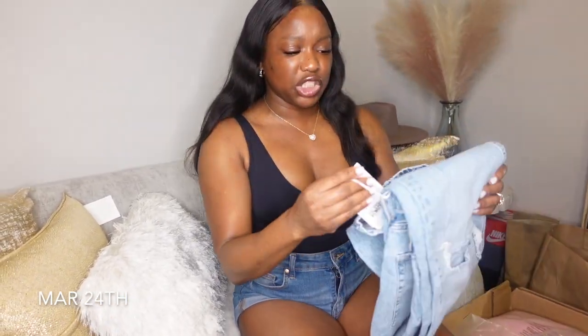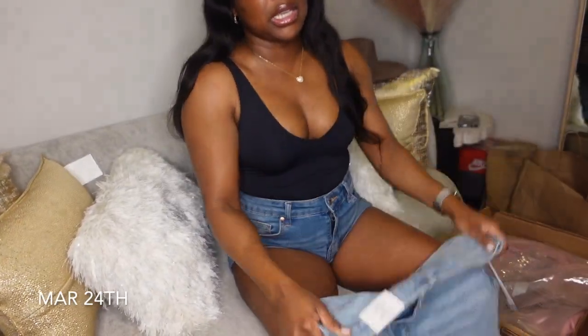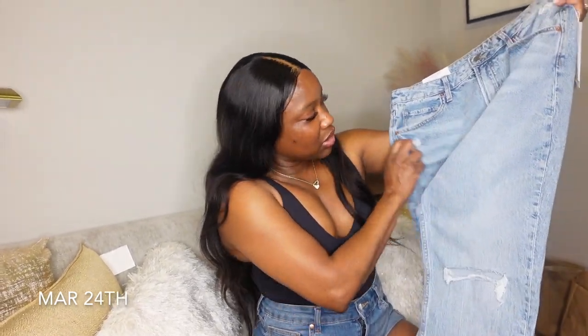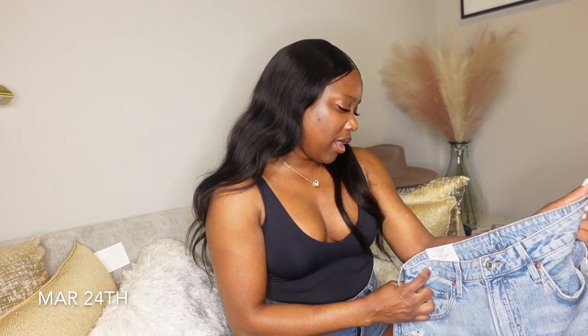So the first item I'm gonna show you, I wanted some jeans. I had bought some jeans in the store, and I think they were a 10, but they were running a bit small. So I brought them back and did a return. I was actually trying to find a size 12. They didn't have my size, so I just returned them. So I actually bought these online. Have not tried them, so I'm not sure how they're gonna be. These are a size 12.